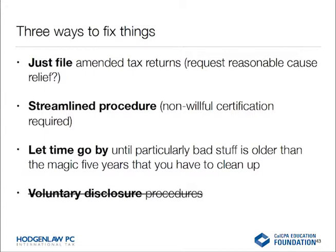Or potentially one other option is you can let time go by until the really bad stuff is older than the magic 5 years that you have to clean up. This is going to be a really individual choice, because you have the issue of, let's say you have information returns that were required in a year that you decide to do nothing about and just let the time pass. Depending on what forms are required, that could put you in the position where you have an unlimited statute of limitations open forever for those bad years. That would be a risk that stays with you pretty much for the rest of your life. So that's a pretty big decision to make. And people with low risk tolerance are typically never going to go that route.